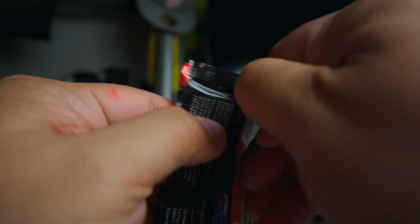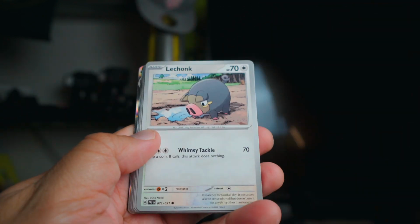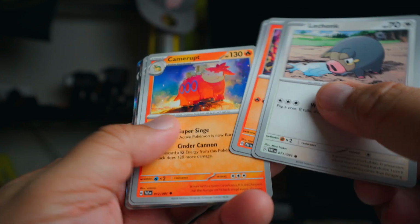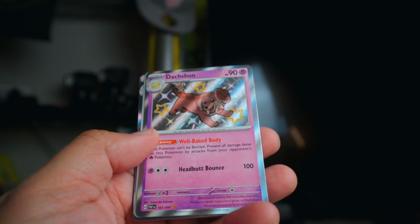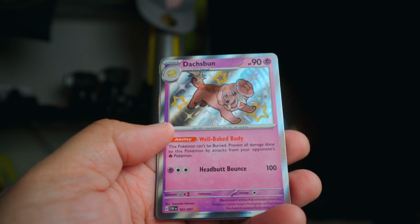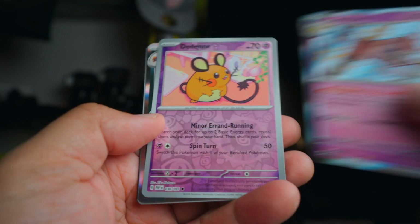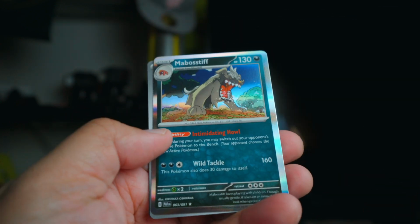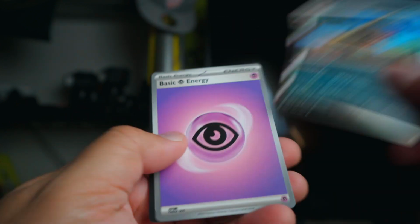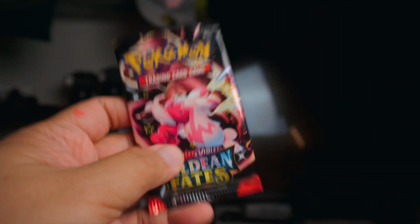All right, pack number 3. We got Lechonk here. I like Lechonk, cool Pokemon. We got Dachsbun, which is nice. This is a shiny Pokemon, so we got our first shiny. The Dedenne and Mabostiff again. All right, so there's our first shiny Pokemon.